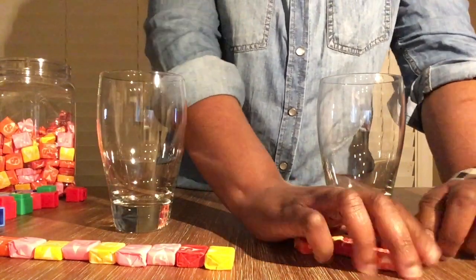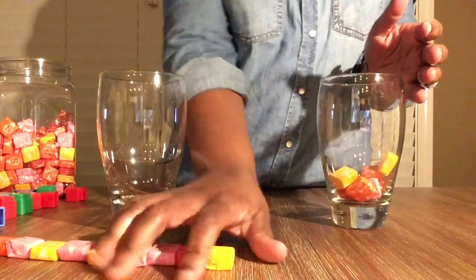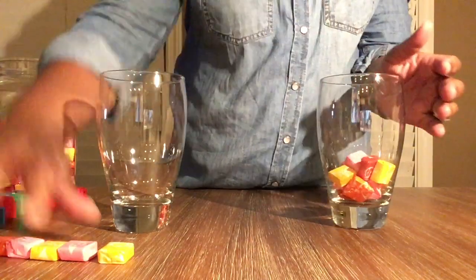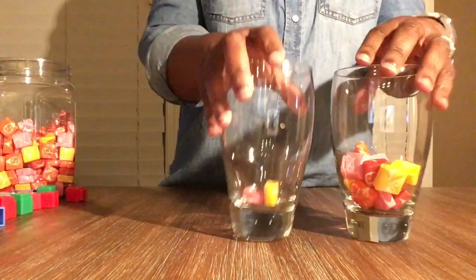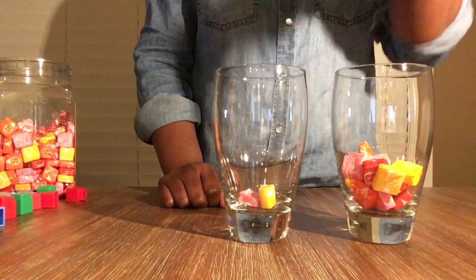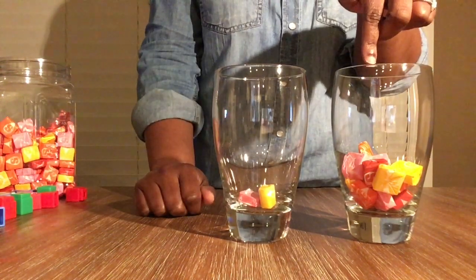Let's go over this again one last time. We're going to switch it up here. Which glass has more? You're right, this one. And we can look at this and see.